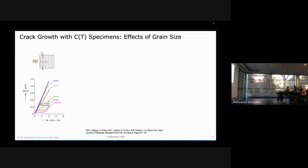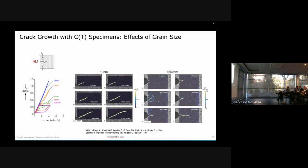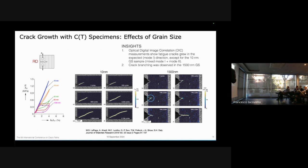Let's take a look at effective grain size. Now, finally, we have some work that Rob was not involved with. This is really fun stuff that my colleague Will Page did, actually as part of his PhD program a few years ago. He looked at different grain sizes of nitinol, as-rolled sheet, from 10 nanometer grain size all the way up to 1500 nanometers. And you see the differences here.